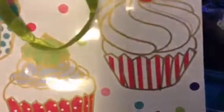This little big purse, big bag, I purchased at Target for $1. But I really love the cupcakes, so I don't know what I'm gonna do with it. I think I'm gonna use it for planners. Got the big cupcakes. I love the bag. It was $1. And it has a little design here, dots at the sides. Yes, it was from Target, $1.